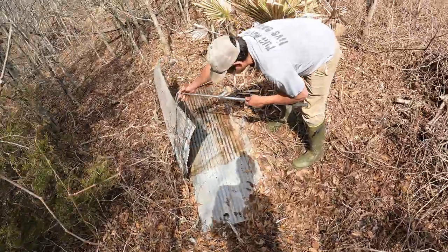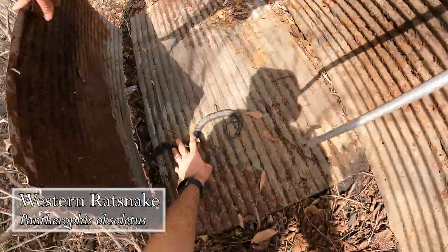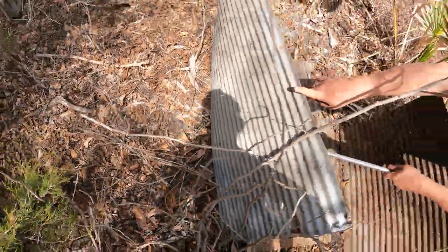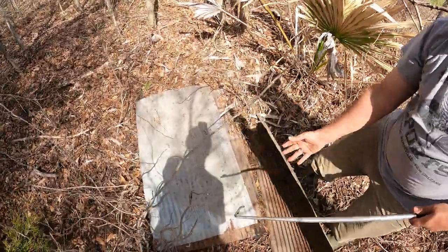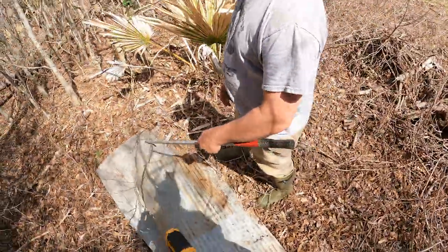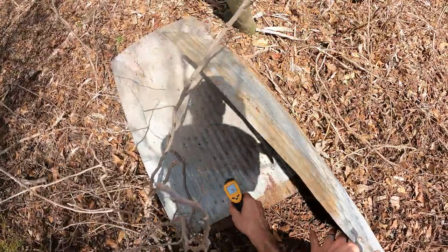Cool. Oh, rat. Hello. Yeah. Rat snake. Coming back. Yeah. All right. Just leave him. Although, actually, I do want to. Oh, okay. Yeah. Just collecting a little bit of information.